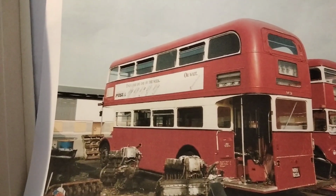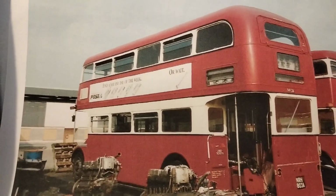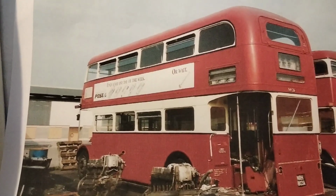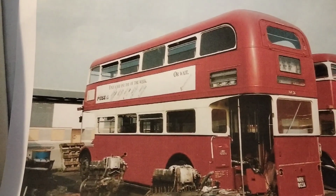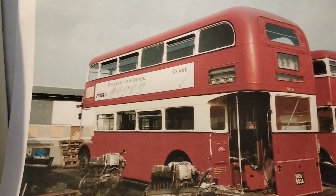When Routemasters were withdrawn from normal service in London in 2005, a couple of Heritage routes continued to run, and this one ran on Route 15 with Stagecoach for several years. It's still in use in London today, actually. It passed to Londoner buses more recently, and it's now used on their Heritage service, so you can still find it in service in the capital. As I said, a remarkable survivor.